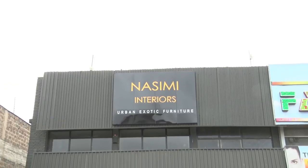Desire your dream home to feel and look like. Today, it's all about a touch of modern industrial decor. Let's have a look.